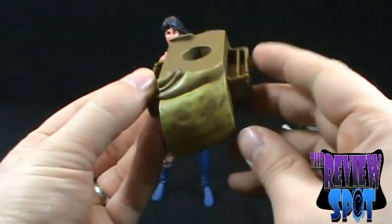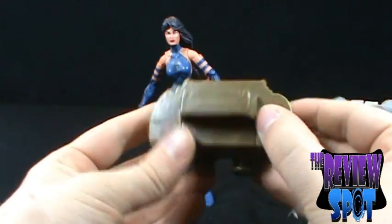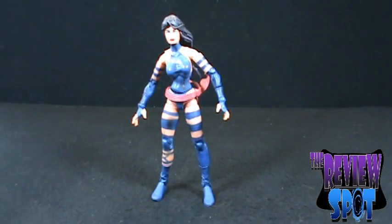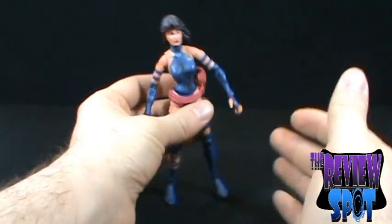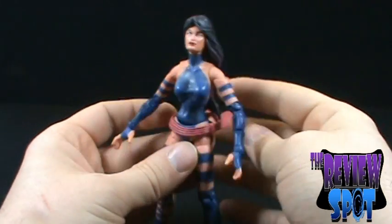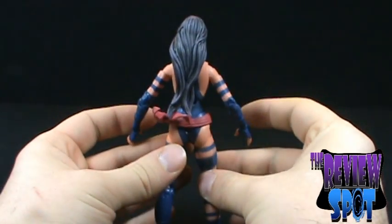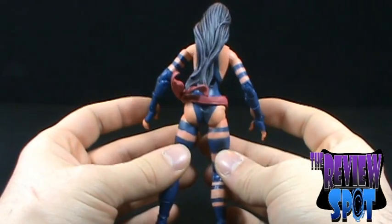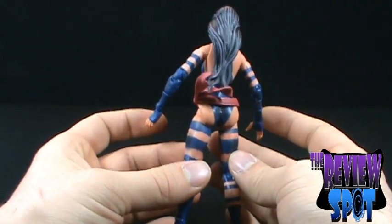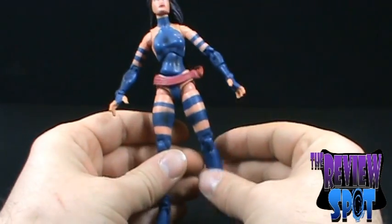But for the time being, she does come with a chunk of Mojo, which doesn't really look like much right now, but we'll move that aside, and let's get a look at Psylocke. Psylocke's not as great as she could have been, but it's still a pretty decent looking figure, and she's got quite the large behind as well. So if you're into that, it's right there. That's where the money is.